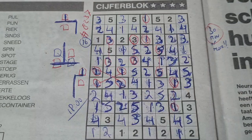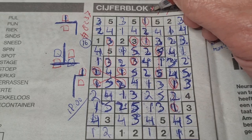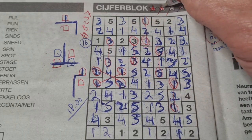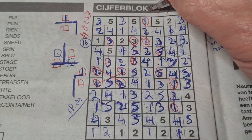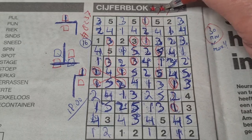Well, 4 stars. No. 3 stars. No. 2 stars. No. Let me give this a 1 star. I'm faster. No. 2 stars. I'm faster than 20 minutes. Not faster than 50 minutes. Otherwise, it will be a 1 star. Let me give this a 2 stars.